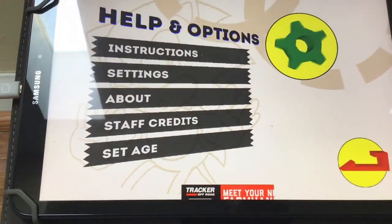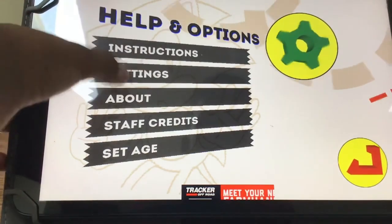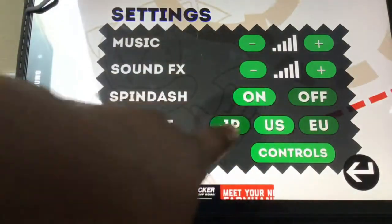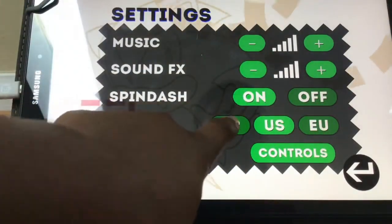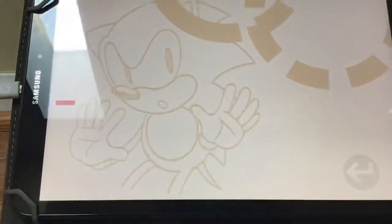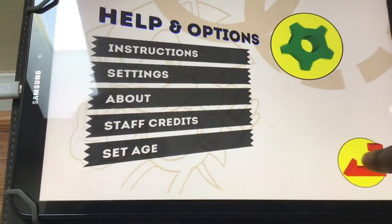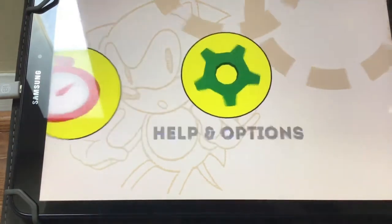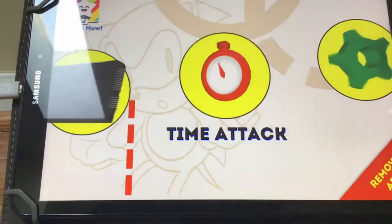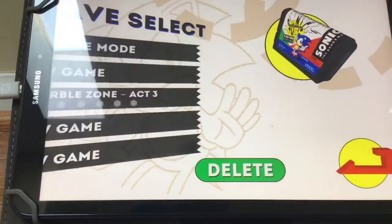Anyways, today we will be doing Green Hill Zone Act 1 after I'll be doing this. I prefer the Japanese one because Sonic's color palette will be good. So, come on. Today we will be doing Green Hill Zone Act 1. Is this thing good? Okay.